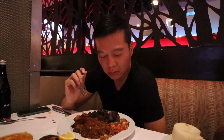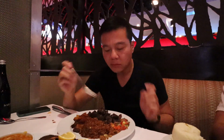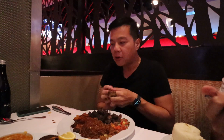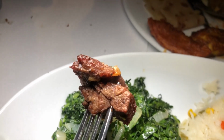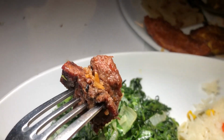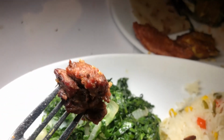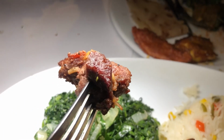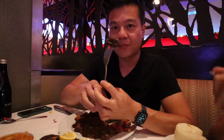Okay. The beef is actually quite good. However, I think they may have overcooked the beef a little bit, just a little bit, because it's a little dry, a little bit chewy. You see what I mean? It seems a little bit dry. So I think if they maybe quickened up the pace of the cooking, or maybe just juiced it a little bit more, kept the moisture in the meat, I think it would have been a little bit better. But the flavors of the beef. It's amazing.